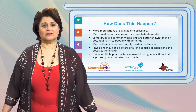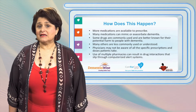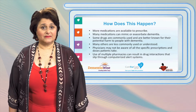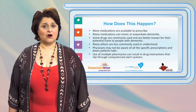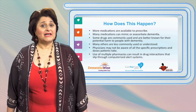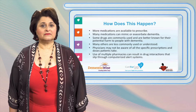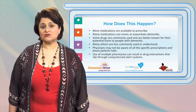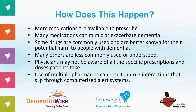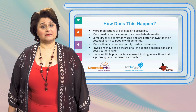So how did we get here? Well, more medications are available to prescribe, and many can mimic or exacerbate dementia. Some drugs are commonly used and are better known for their potential harm to prescribers. Many are less commonly used, and prescribers don't understand their potential. Physicians may not be aware of all of the specific prescriptions and doses that their patients take. Use of multiple pharmacies by patients can result in drug interactions that slip through computerized alert systems.